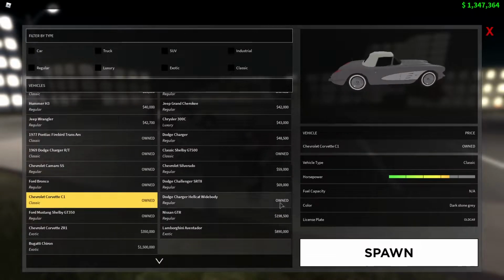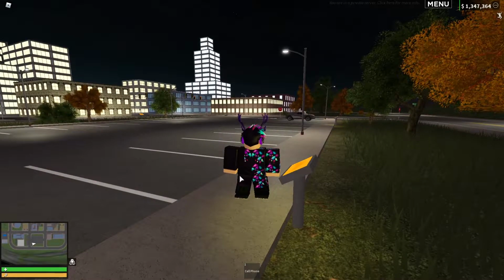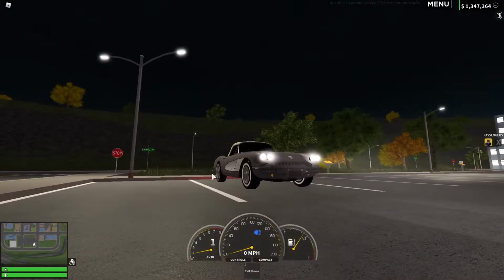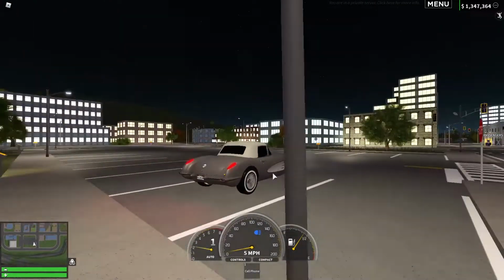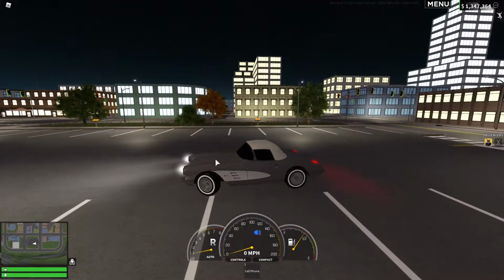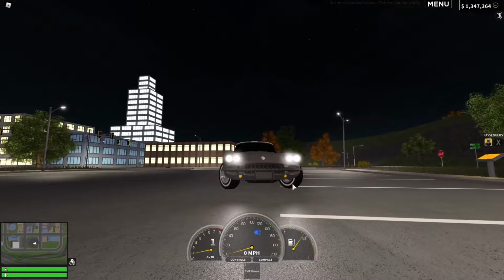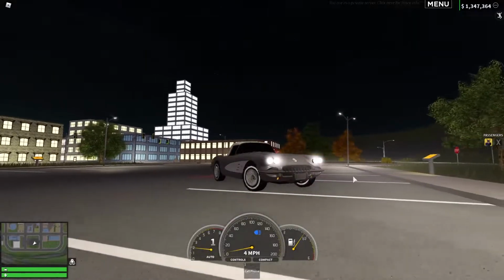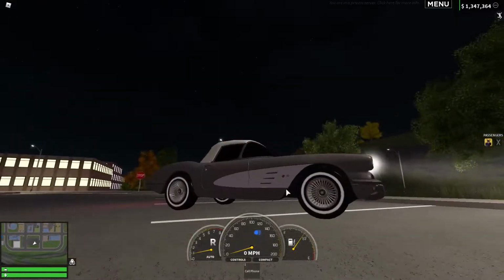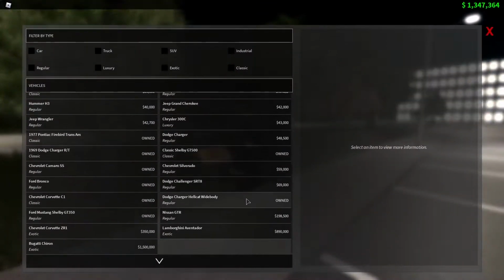Fortnite. And here we have the Chevy Corvette C1. It's from the 1950s. It looks very, very nice. Actually, I think when I first got this car, I never changed the color. It's always been this color. So yeah, I'm not really gonna change it anytime soon because it looks really nice. Maybe change the wheels if I can. I'm not really sure. Yeah, looks really nice.